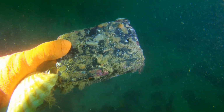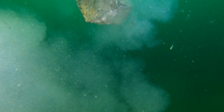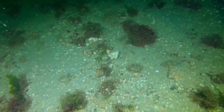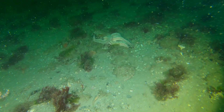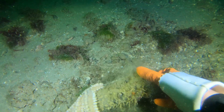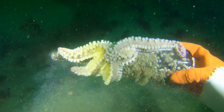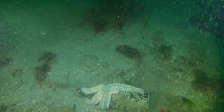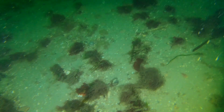So this is a lump of coal. It's very light underwater, especially when you chuck it. See, I just pick it up again and chuck it down. It's not like a normal stone, it doesn't fall as fast. Sorry, almost dropped it on a spider crab. Swimming back through the silt I've just made.